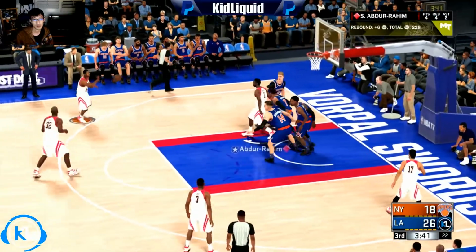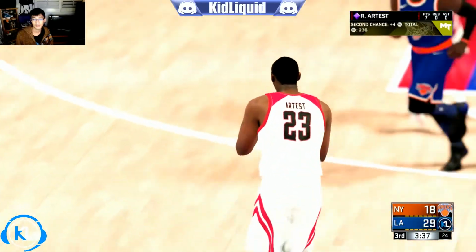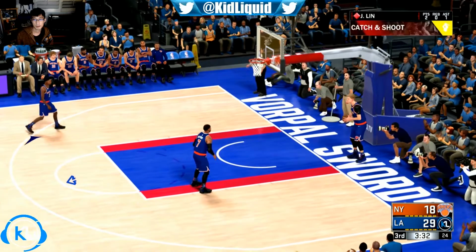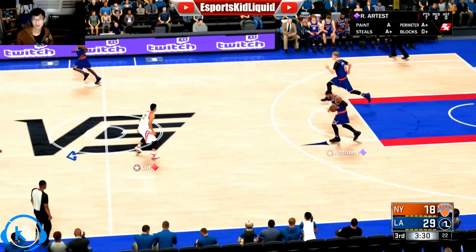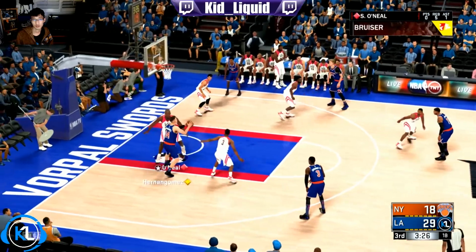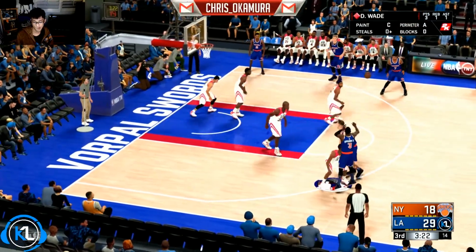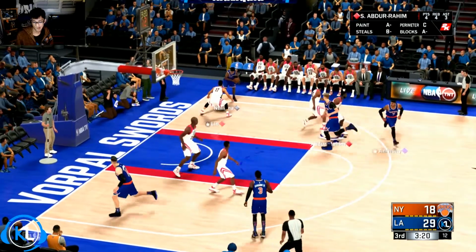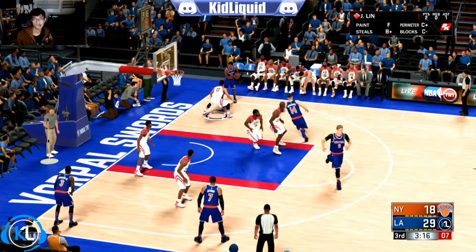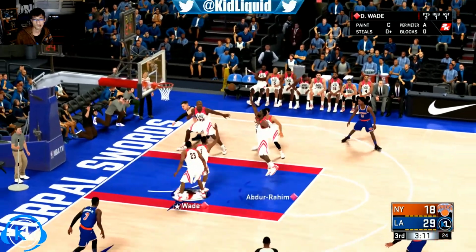Outside Artest. There's the basket and make it a double-digit lead. Artest's got the first field goal, the second half for Los Angeles. New York trails by 11. The pass to Hernan Gomez. The feed to Anthony. Pass to Neil Aquino. There's the screen. Six on the shot clock. No good from the wing.